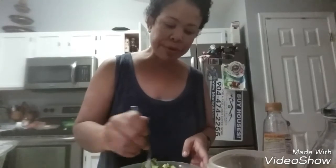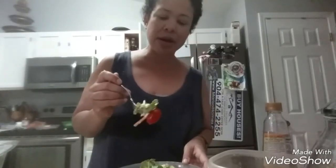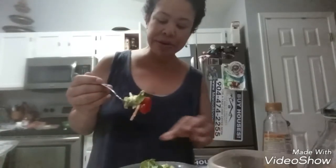How many of you eat in the kitchen? I always have so many things to do that I end up eating in the kitchen, and I know they say don't eat standing up. I have cheese, and avocado, and greens, and a piece of carrot, and I'll hold the cucumber.